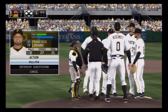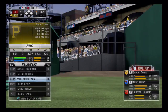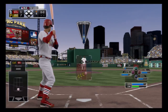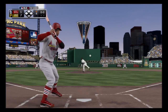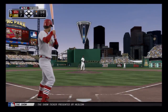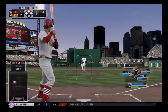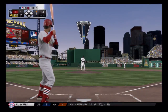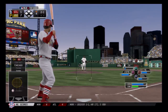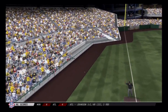Now time is called here as we'll get a trip to the mound. Up and away to start the inning. It's 1-0. Now the pitch. And a fastball in there for a strike. 1-1. Now it looks like a right-hander's up and throwing in the Pittsburgh bullpen. And they'll go off speed here as this pitch misses. It's 2-1. Here's the pitch. Now the fastball here is swung on and grounded foul.